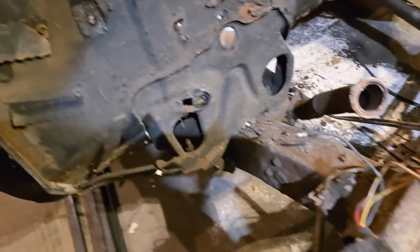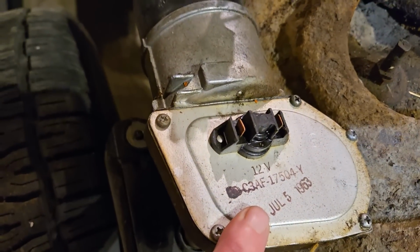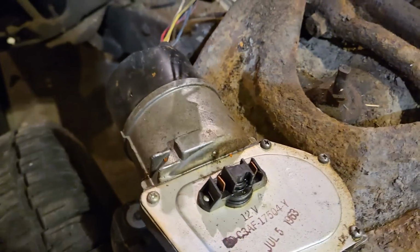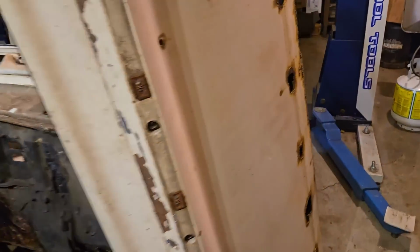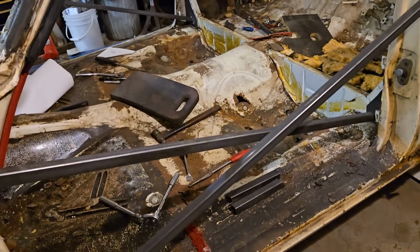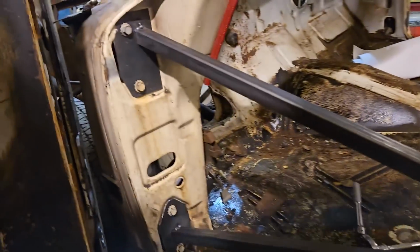And it kind of made me laugh because here's the wiper motor. It's still actually got the date from 1963 on it. And I got to give it to this company. That wiper motor still works. So we're in the process now of just bracing up the door areas. We've got a few more bars to put in. We got all our plates made, as you can see. So we're going to be lifting the body off the frame, hopefully within 2 weeks.